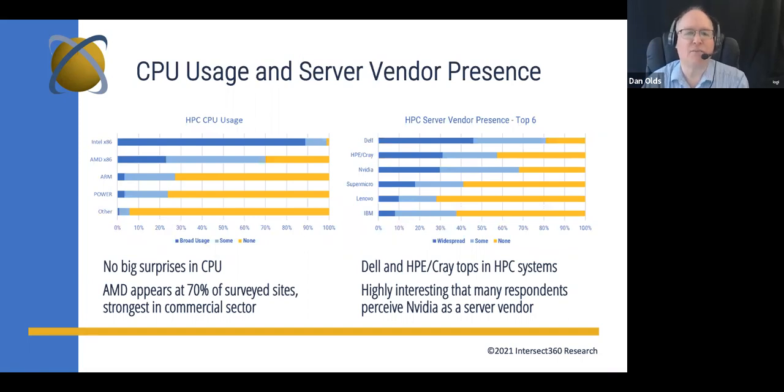This isn't going to surprise anybody, but about 98% of the HPC data centers out there are using Intel x86 processors, which essentially rounds to 100%. What's good is that there is some diversity out there. AMD is appearing at about 70% of the surveyed sites, and they're stronger in the commercial sector than in government or in academia. We're also starting to see some ARM and Power out there, and then other, which are more specialized processors.